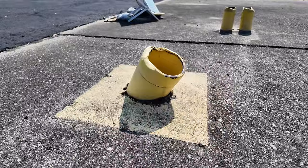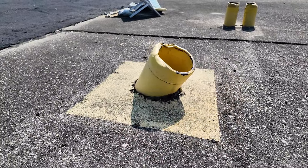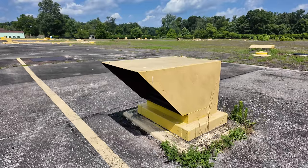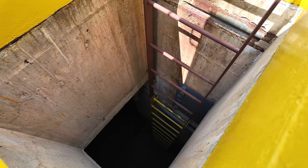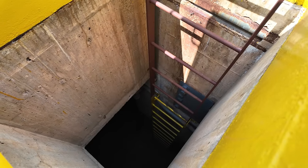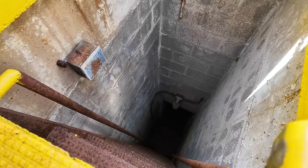Cables would have run from the control room below to the launchers above through these tubes scattered around the launch pad. These are the magazine's air vents. This is the escape hatch for the magazine. In case of an emergency, soldiers could scramble up this ladder to get to safety. And this is the control room's escape hatch.